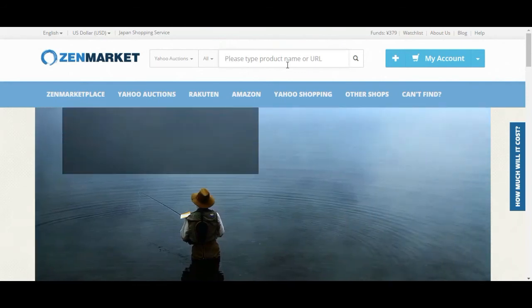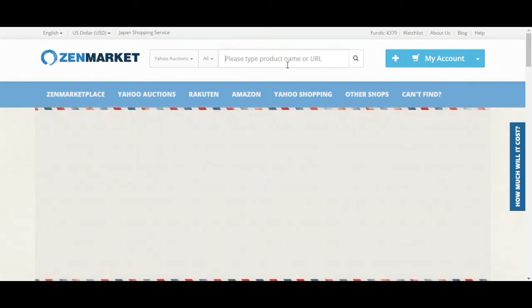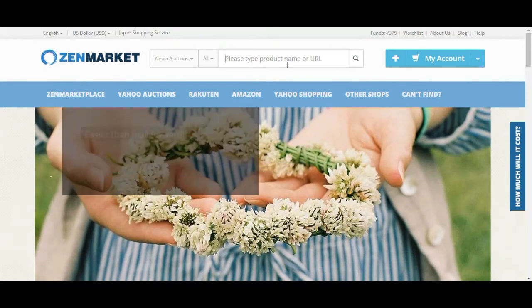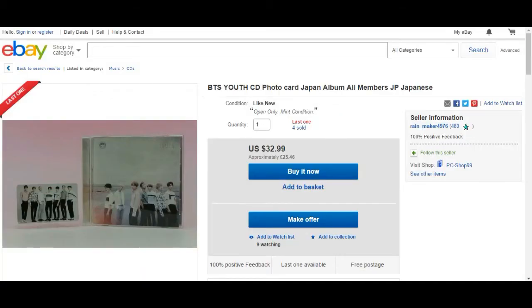So, when using somewhere like this, it's good for rare items, it's good for Japanese press items, albums, photo cards, things like that. But it can also be really good for newer releases too. You can find some really good deals on here. You just need to know how to search for them and be a bit savvy about it as well. So I went to eBay to get an example.